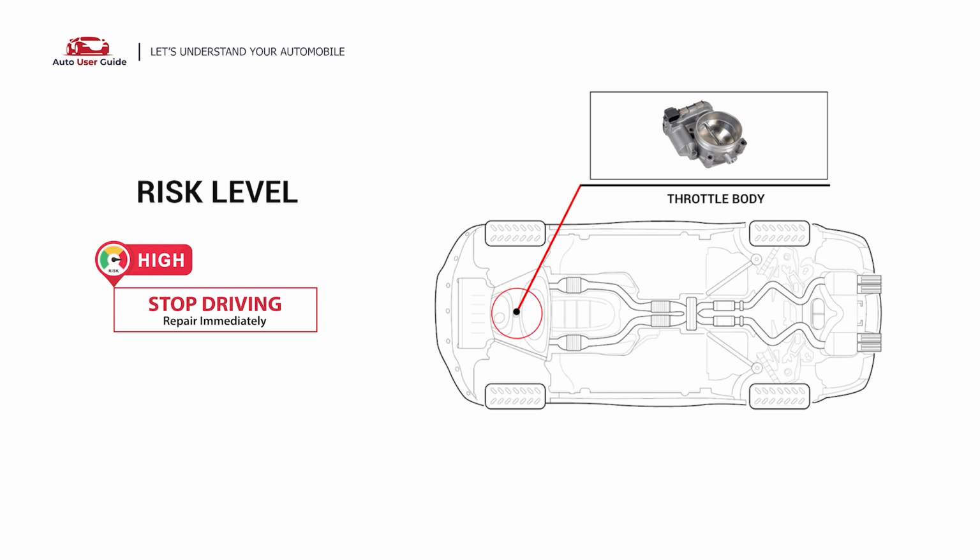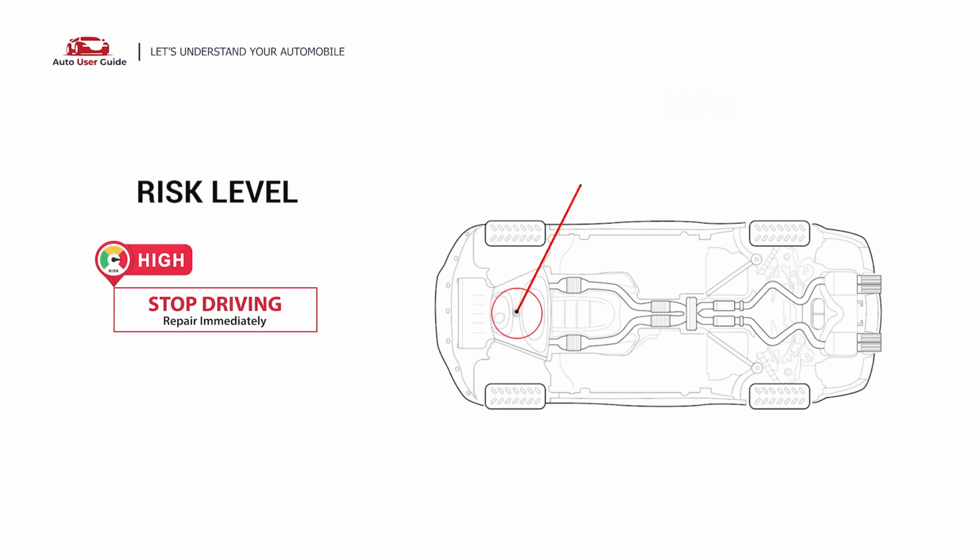It means that the PCM has detected that the throttle actuator is not in the right position. In this situation, cease driving and fix your car immediately. So, what causes this imbalance? Here are the most common culprits. This error can be caused by these possible faults in your vehicle.